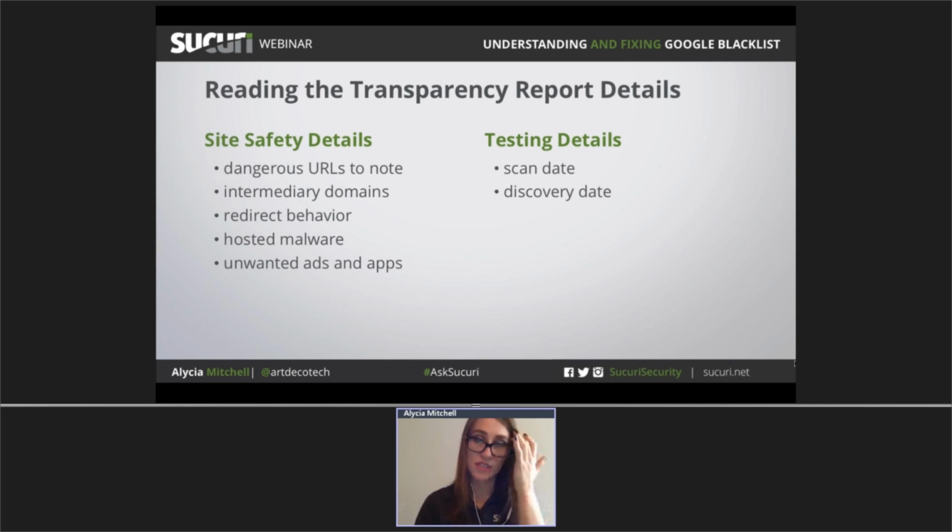They could reference dangerous URLs and intermediary domains that are being used or injected on your site, so those are things you might want to look for in your source code or by searching through your files. It'll let you know if there's any specific redirect behavior, whether people are being sent to your site or sent to another site from your site, and any hosted malware or unwanted apps.